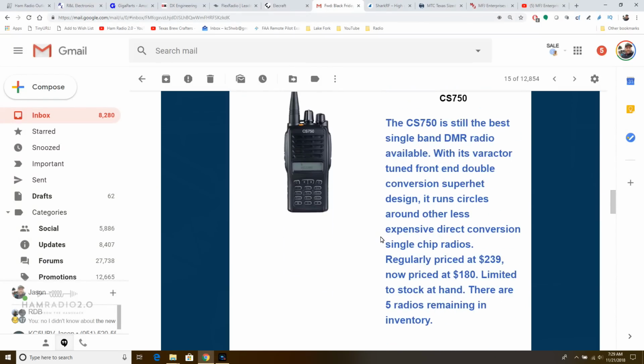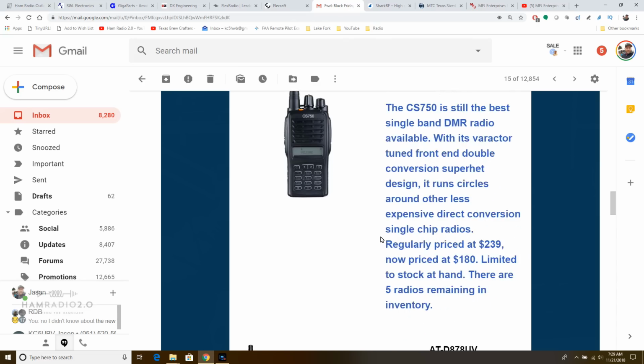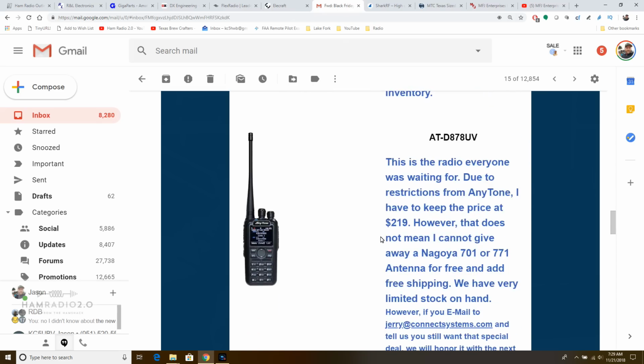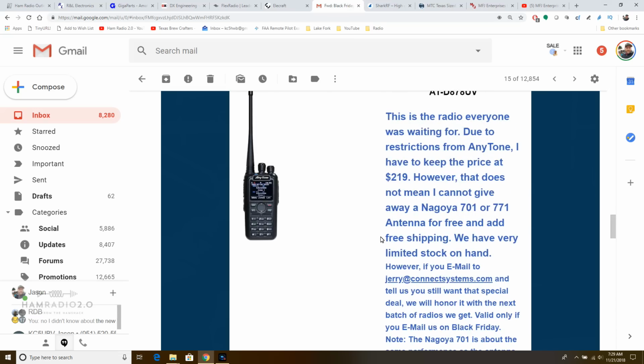The 750, I never really liked the 750. It was okay. I mean, it worked fine. I just, you know, it was very kind of basic. But a lot of people use the 750, and it's fine. And then the D878, due to any tone restrictions, I have to keep the price at $219. However, that does not mean I cannot give away a Nagoya 701 or 771 antenna for free and add free shipping. We have limited stock on hand. So $219 for the 878.